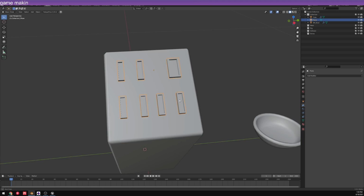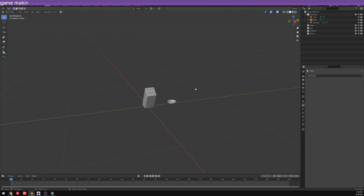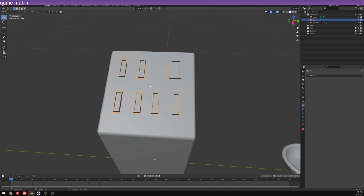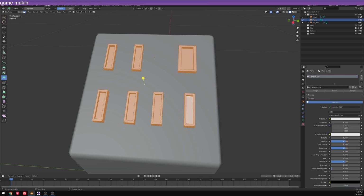Okay, something like that, and then we'll make the metal. Basically, what the plan is for those. Maybe do a bevel on the corners of them. I don't know. We'll see how they turn out. Let's assign another material though too. This will be metal.